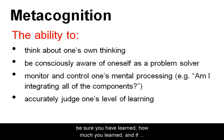Again, you can take time to be sure you have learned, how much you have learned, and if you actually understand and can make connections with what you have learned. This is a large piece to critical thinking because you need to be sure the time spent sitting and learning is worth it, challenging yourself to think about the material and not just go through the motions.